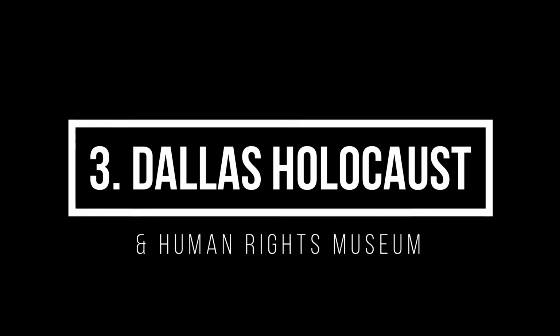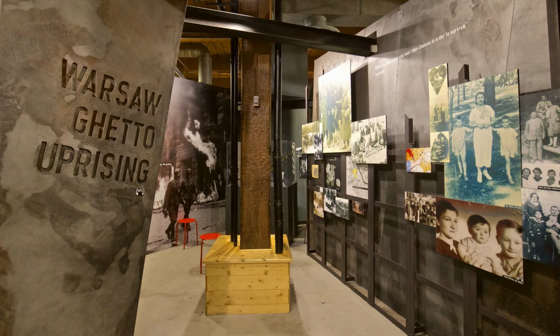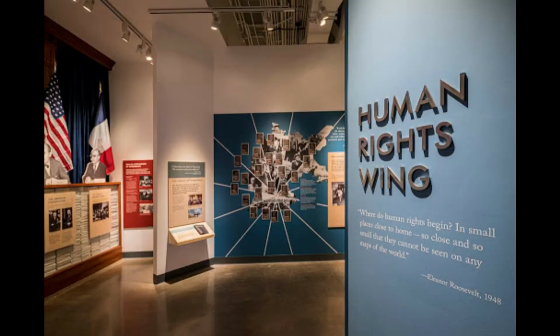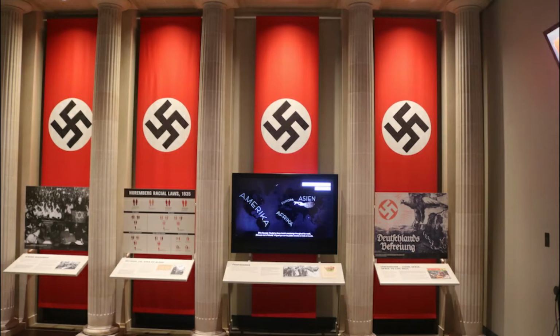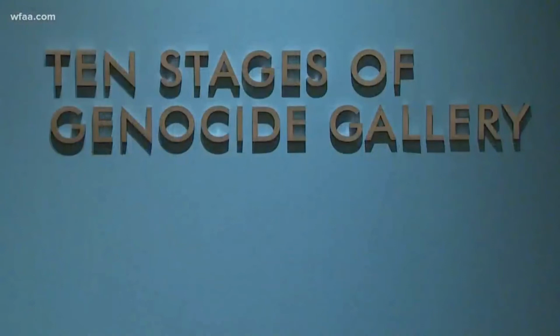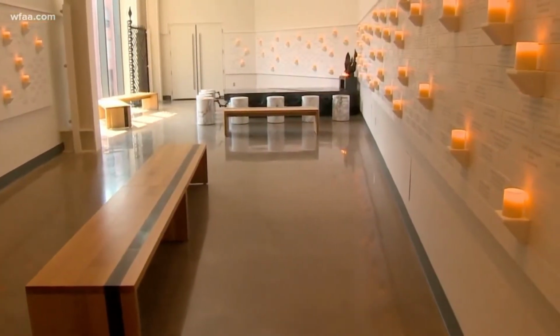Number 3, Dallas Holocaust and Human Rights Museum. In 1984, a group of 100 local Holocaust survivors founded the Dallas Holocaust Museum. Ever since, the museum's goal has been to educate visitors on genocide and to promote human rights. There are 3 permanent exhibits, one focused on the Holocaust, another on human rights and the years following the Holocaust, and the third is about how we deal with those issues in America today.